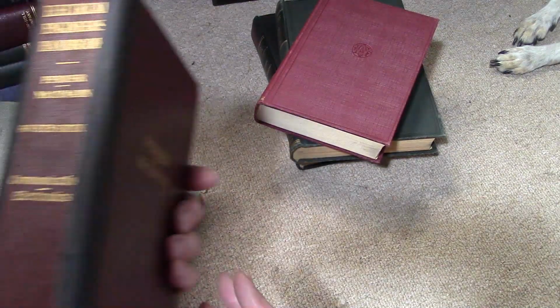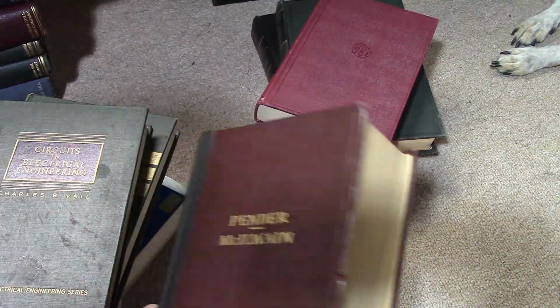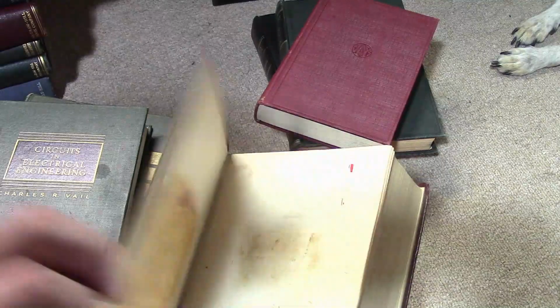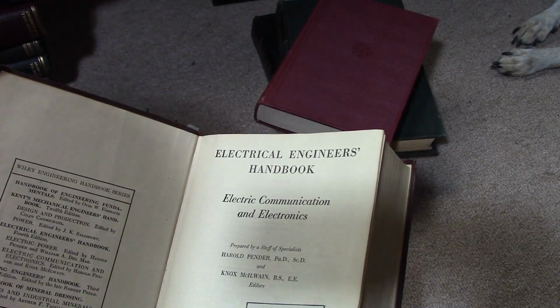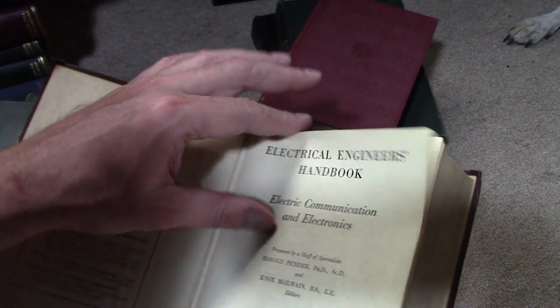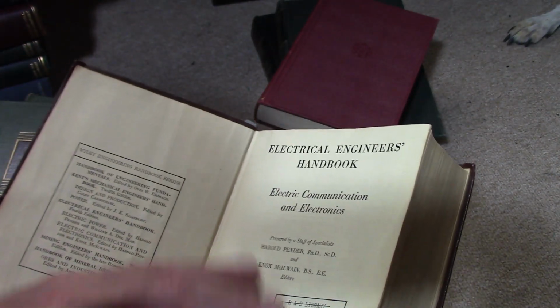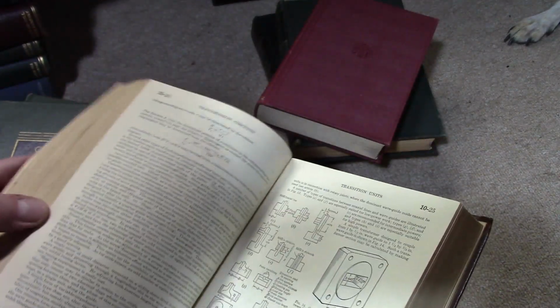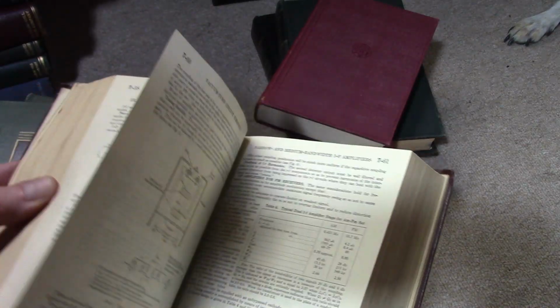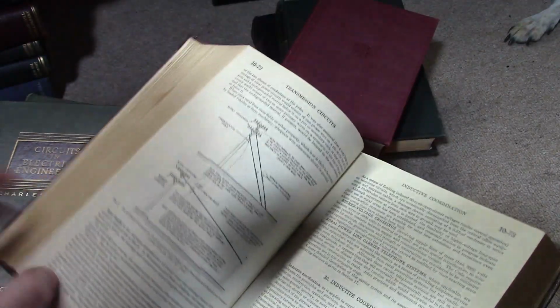Electrical Engineer's Handbook, 4th edition, Communication Electronics. Discarded book, 1976, library. The R&D Library, Teletype Corporation. Let's see when this is actually published, though. 30s or 40s. 1950. Very thin paper. Yeah, this is super dry. More diagrams, more charts, more formulas.